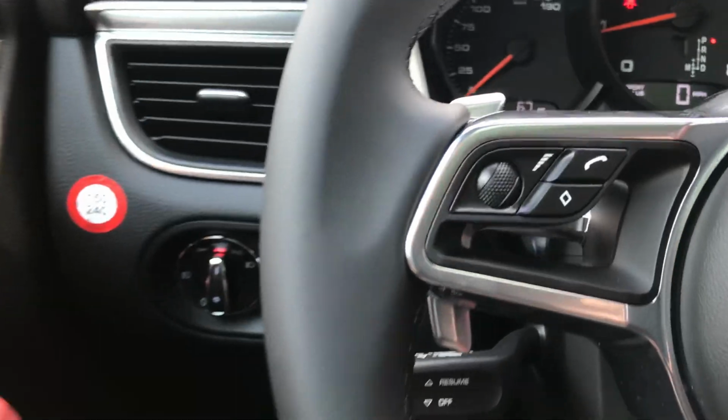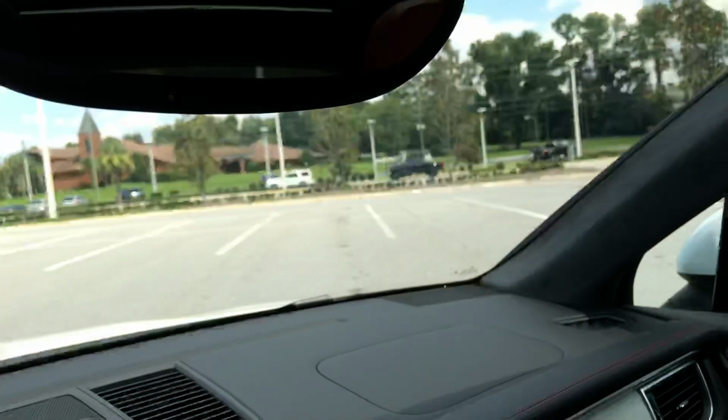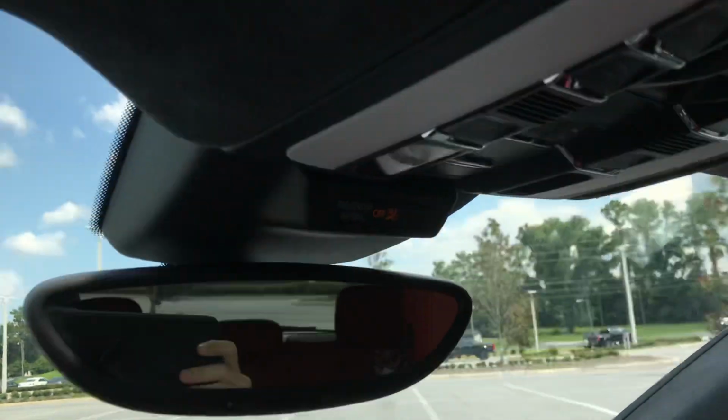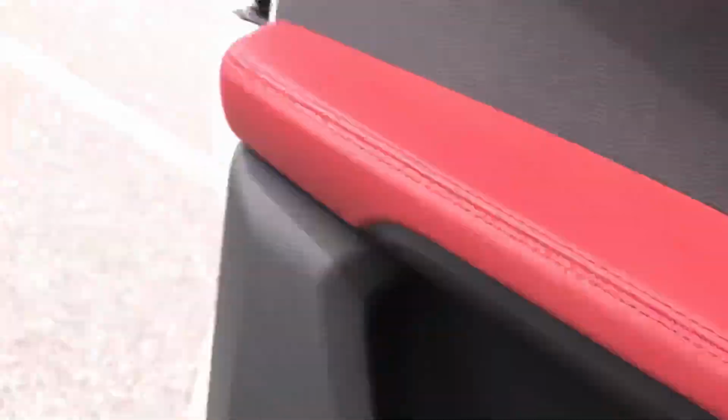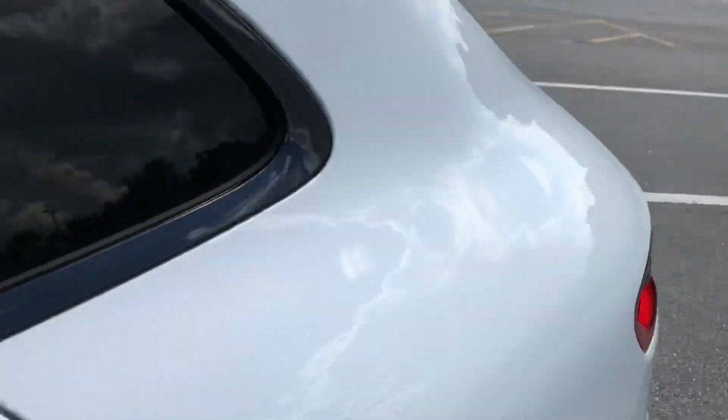Automatic headlights, automatic windshield wipers, everything you expect to already find. The auto-dimming mirrors, of course. Great big moonroof, which is also the Macan S. And that rain cloud coming in as soon as I aim that back up there. Holy cow.